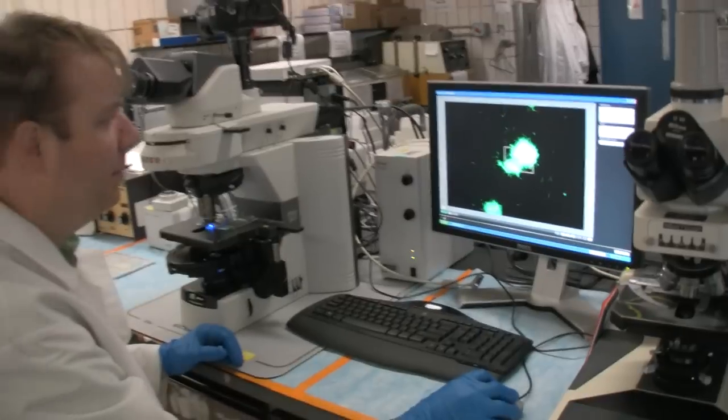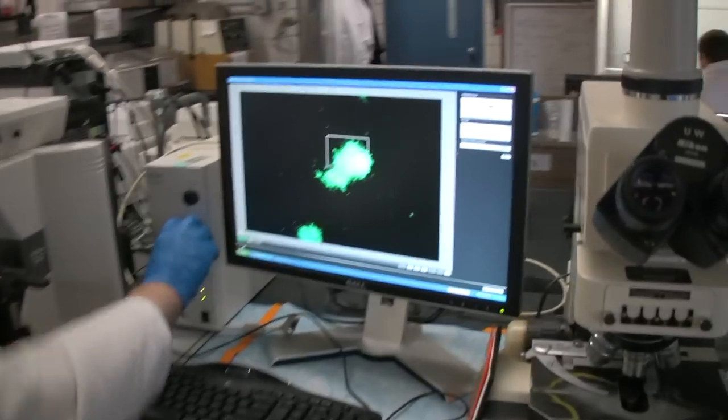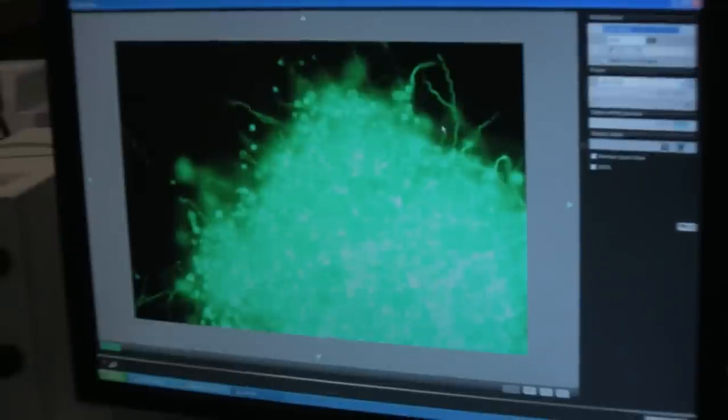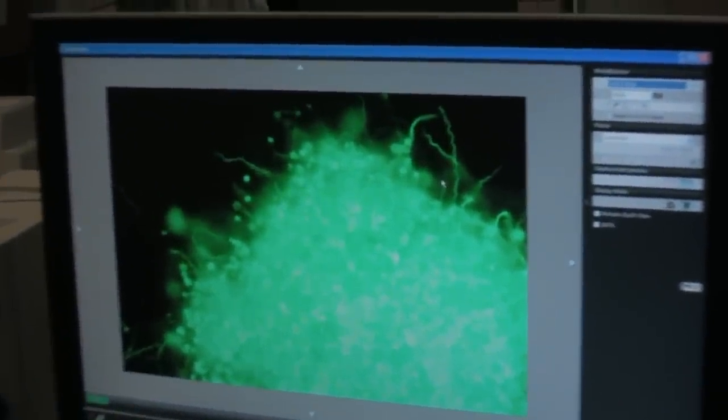Okay, here we have a biofilm, with the GFP fluorescent bacteria. So what are we looking at here, David? This is the GFP B31 Borrelia, and we're looking at it with fluorescence.